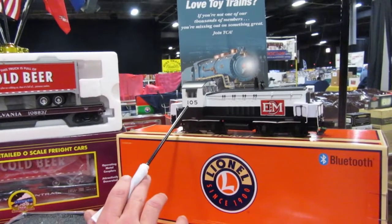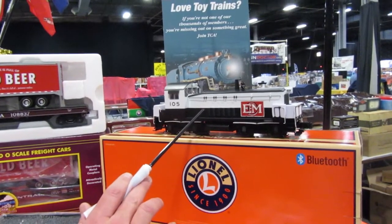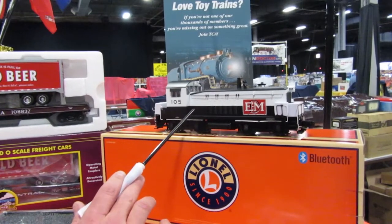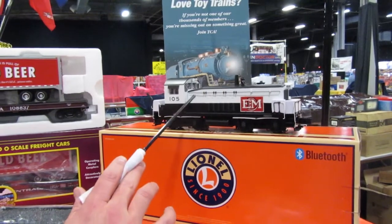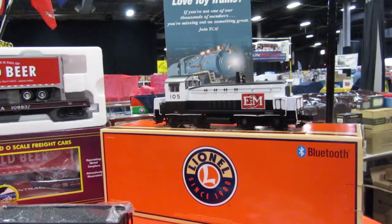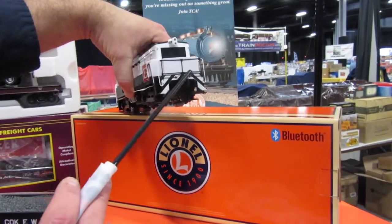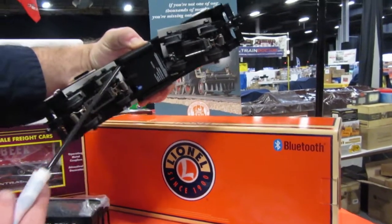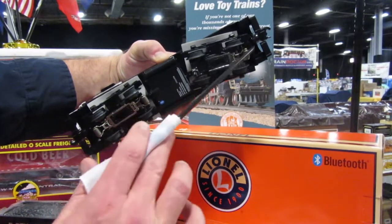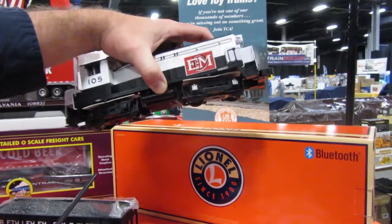This is road number 105. Again, this is the prototypical paint scheme for EMD. They had first done the older style Electromotive paint scheme, the two-tone red that you just saw. Then they updated their corporate image and went to the black and white scheme with the large red EMD demo. All wire handrails, smoke unit on the inside, striping on the pilots, and just like the other unit, all powered wheels underneath, all metal gears, and multiple pickup rollers so that you get very smooth speed performance as it goes over track.